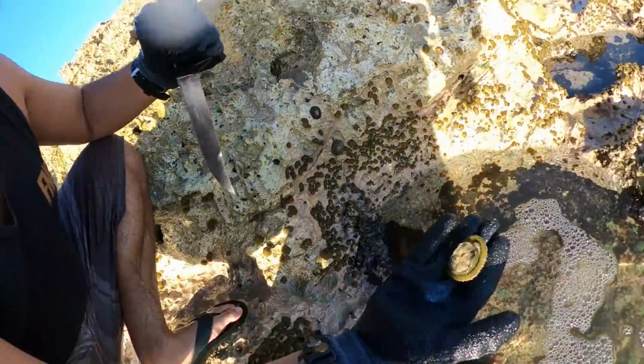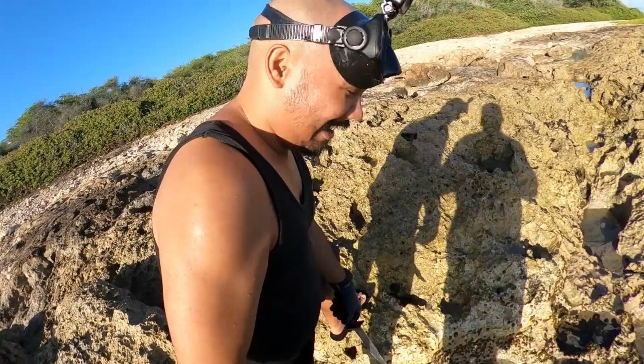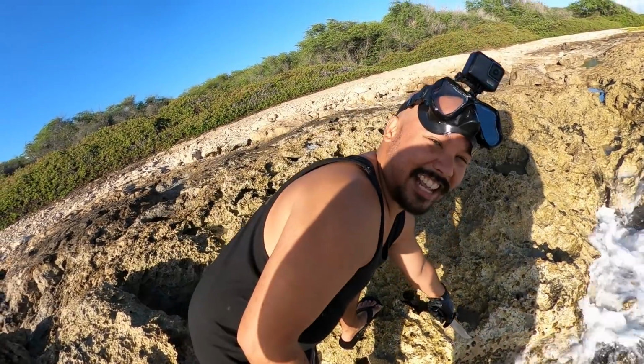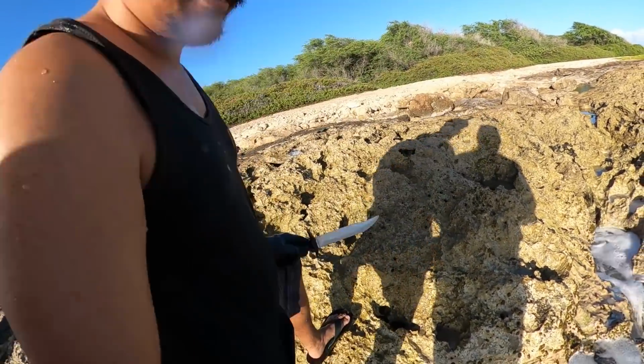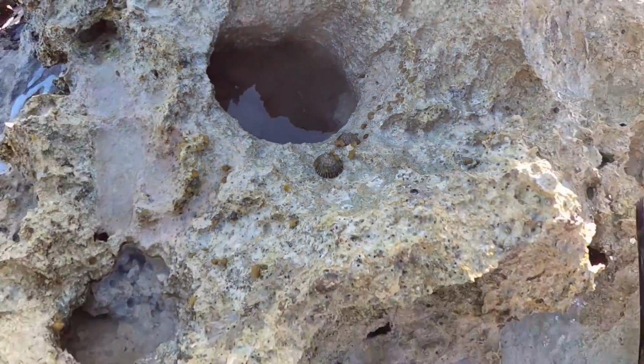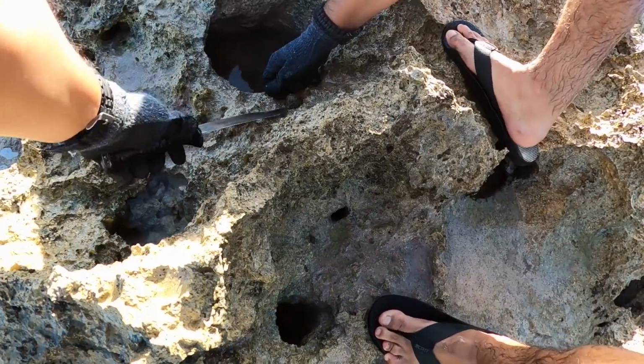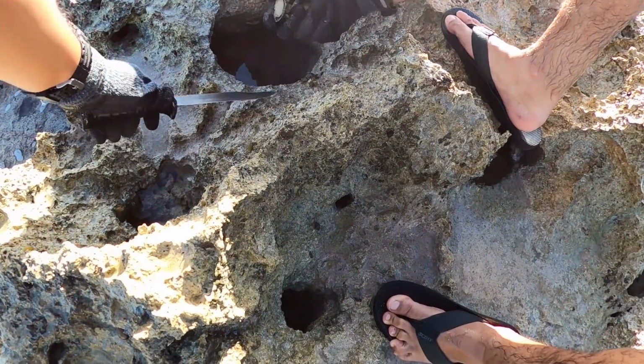Today we'll be talking about the Opihi. That's a small one. The legal size is 1.5 inches, so we're gonna leave that. Also known as the Hawaii baby abalone, it is a limpet, a subspecies of the mollusk. There are about 50 different species of Opihi found worldwide.